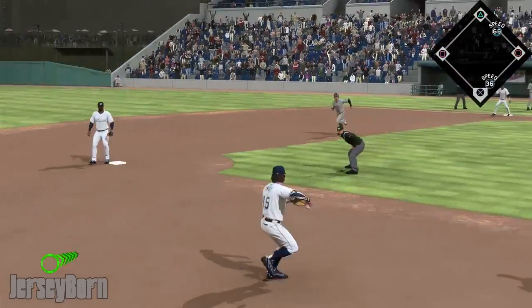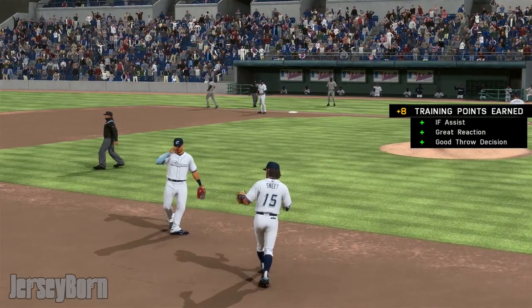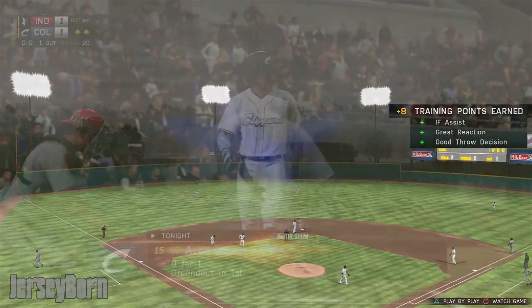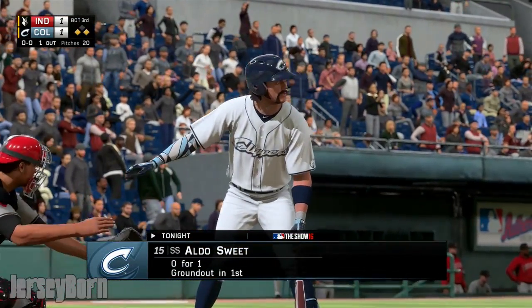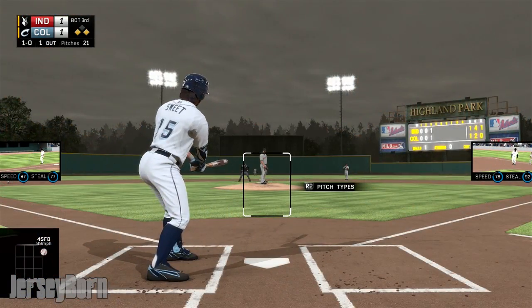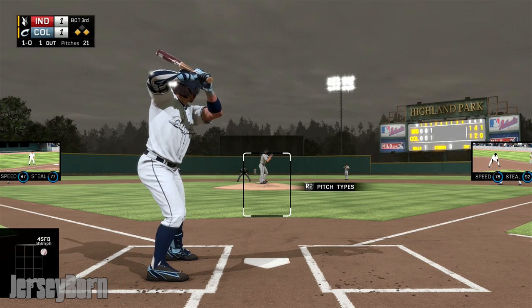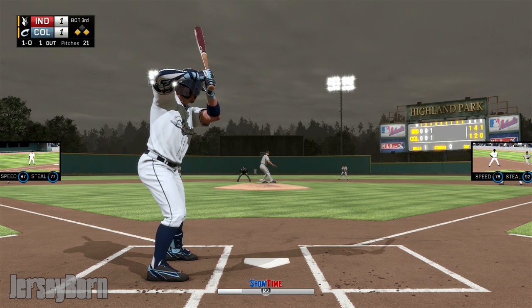So then in the field here in the next game, turning a 6-4-3 double play on the guy at first base, who's apparently slow as molasses down the line. And that comes up later in the game in the bottom half of the third. Runners on the corners, 1 out. 1-0 count on Aldo. Tie game at 1. Aldo hitting from the right-handed side of the plate.